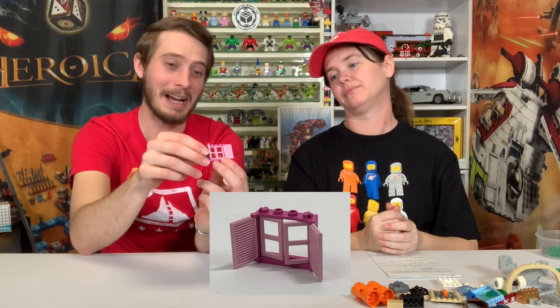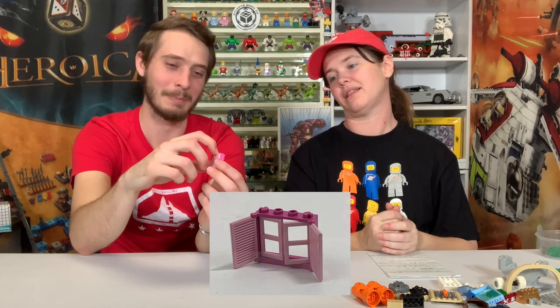Ooh. Every part of this is rare. I can see that. You've got the pink shutters, and these are the old light pink, right? Correct, the old light pink. They're just called pink. Window panes, just pink. And then you've got the old dark pink window frame. Even having the shutters on it makes it kind of hard to find a collectible. So I have no idea where this is from.